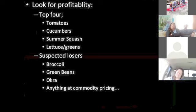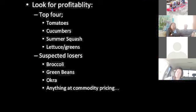So when we plan, we're looking for several elements, but one is profitability. And so this is our list of top 4: tomatoes, cucumbers, summer squash, lettuce, and greens. I would now toss also herbs in there, although I guess that would make it the top 5. And to some degree salad greens, although salad greens are a hit and miss for us. We really prefer the head lettuces. Those work better for us.